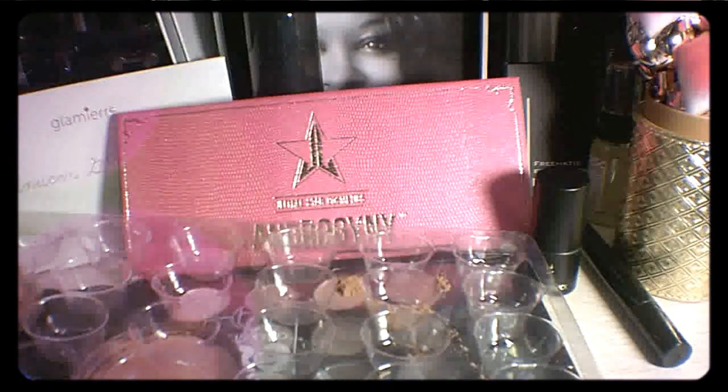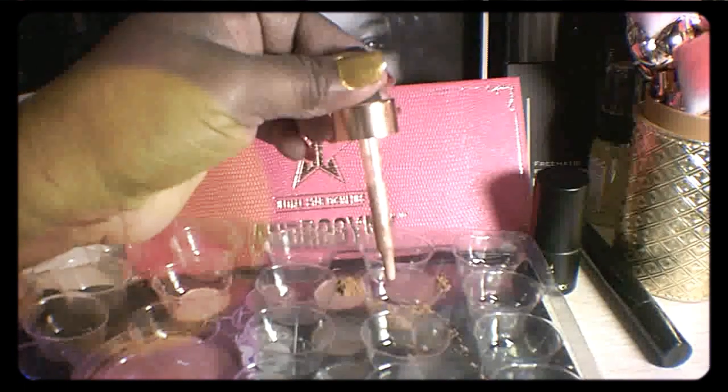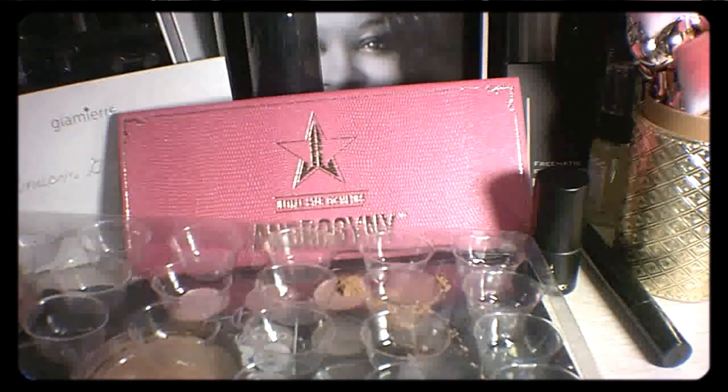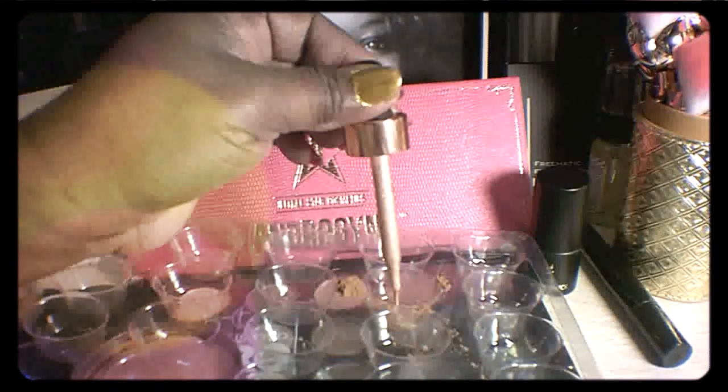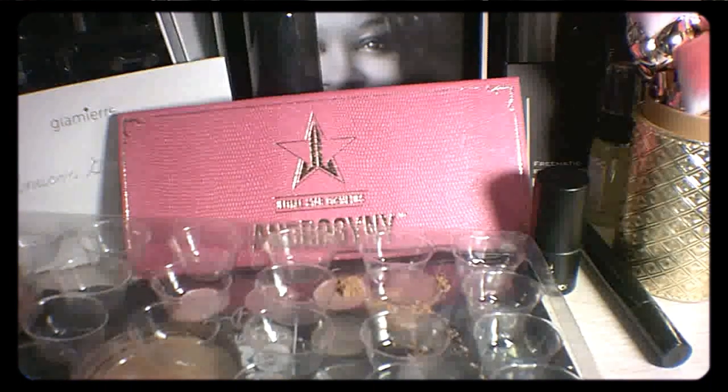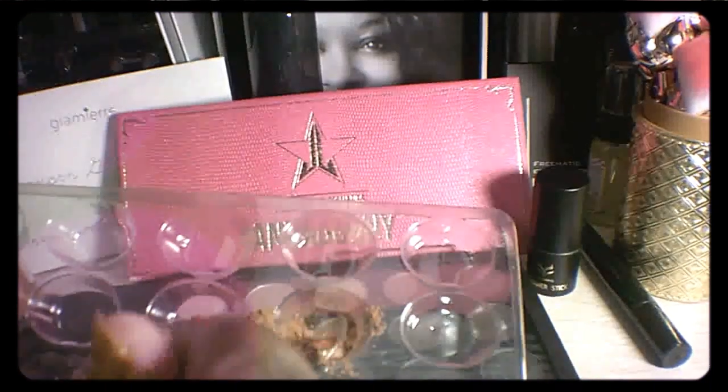So, one. Let me grab some more here. So I use 2 drops of this. Well, let's see how this is going to look. So I'm going to mix it.